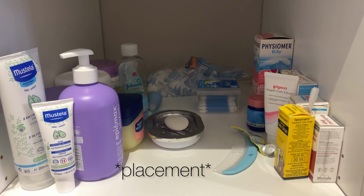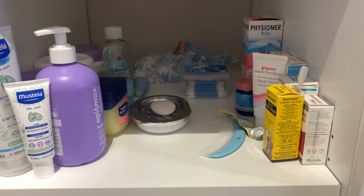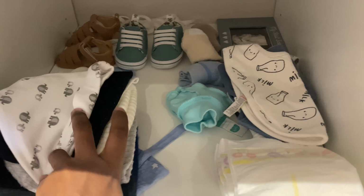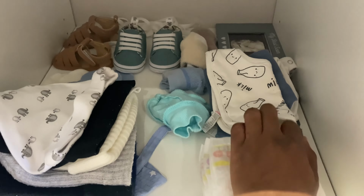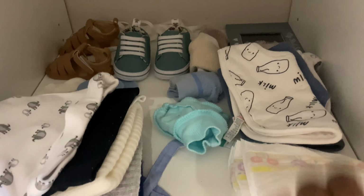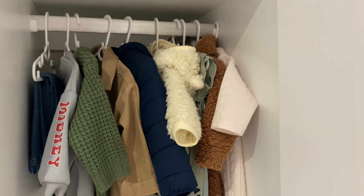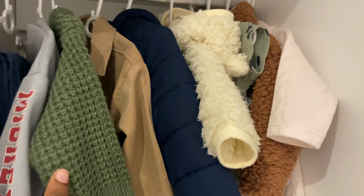And then this is a cupboard where I keep all his medicines and his toiletries. I'm not going to dwell much on the toiletries he uses because I'm going to share a separate video about that. And then this shelf, I just keep his beanies, his bibs, his baby shoes, socks, and nappies that I'll use for the day, so that I don't have to always reach out into his nappy station. And then these are his clothes that have been hanged.